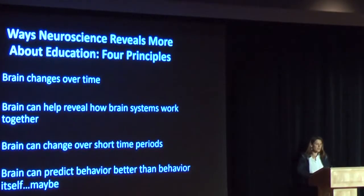And then there's an idea that is emerging in neuroscience: this idea that the brain may be able to predict behavior better than behavior itself. So let me explain what I mean by that. When we have children in kindergarten, for example, before they start reading, many children don't know how to read in kindergarten. So if we want to think about how we predict, when children come into kindergarten and they're not reading, which children are going to be struggling in first grade with reading or struggling in first grade with math before they're even taught how to read or do math?